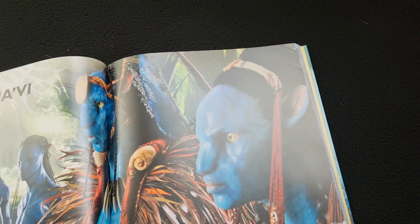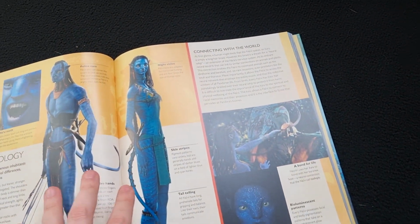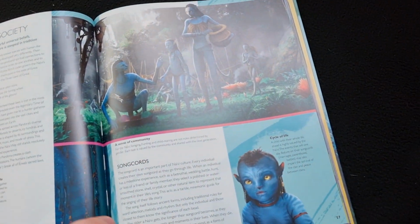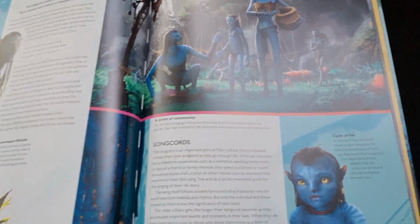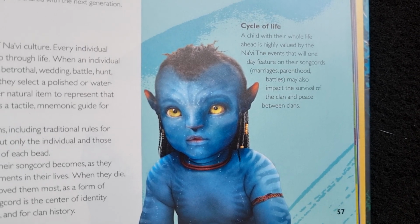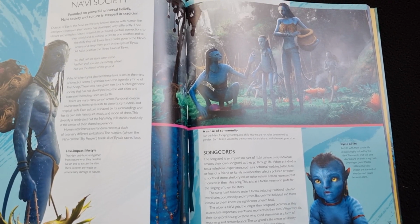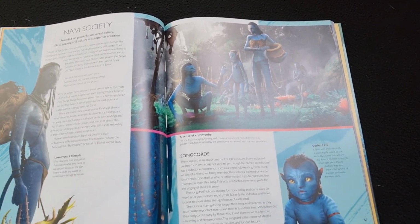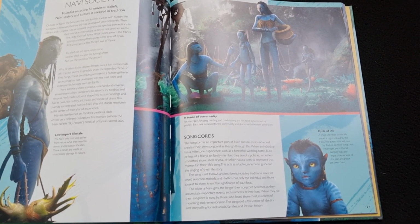And then the next thing that really stuck out for me was this. It basically talks about how the Na'vi, this bit here was the bit for me that had the most interesting information. We see this first image of a Na'vi child. I don't think we've ever seen a Na'vi that young before. And what I really liked about this was it tells you that the Na'vi are in a kind of static population control, that they only have children when a member of the clan dies.